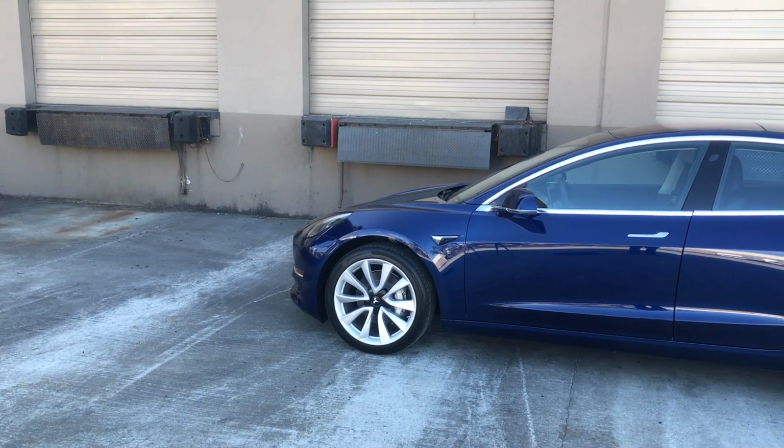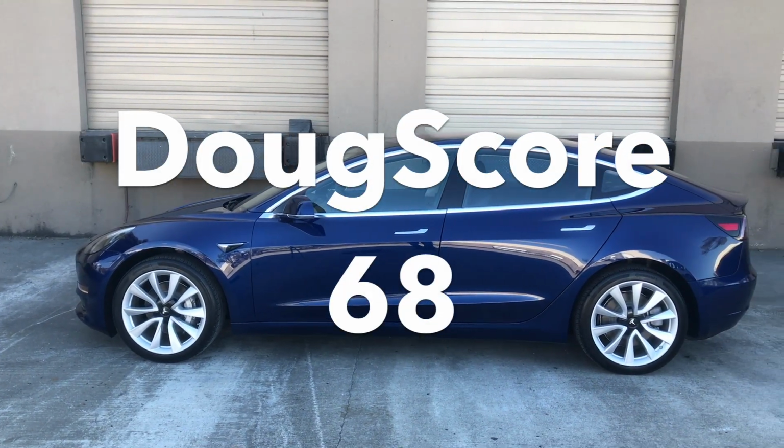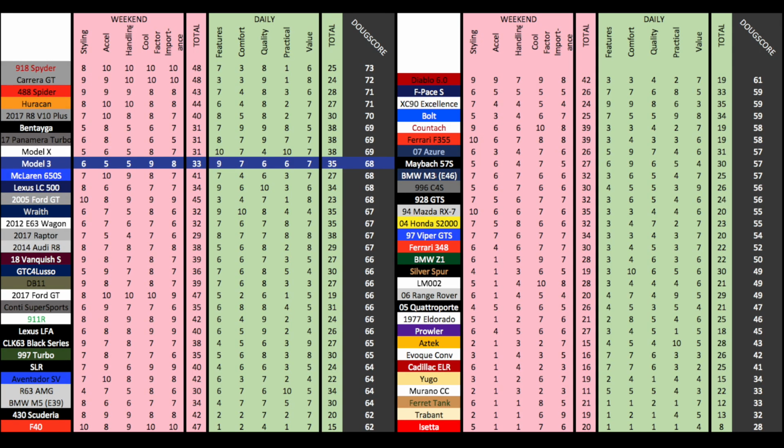Add it all up, and the total DougScore is 68 out of 100, which is by far the best score yet for a car at this price level. Admittedly, a few points are due to its cool factor at the current moment, so it could drop a bit, but it's still a strong figure with good showings in both daily and weekend categories, which makes sense. This is a great all-around car.